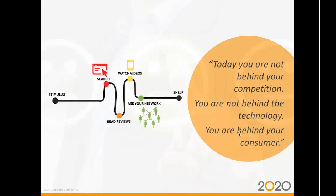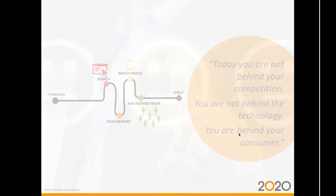Consumers are much more educated than they were a few years ago. And when you think about your own business, you are not behind your competition or the technology. Sometimes you are behind your own consumer. Building an effective customer experience means many things. Besides this concept of zero moment of truth, we need to understand what has changed consuming habits in the past years. The following three are the most significant.